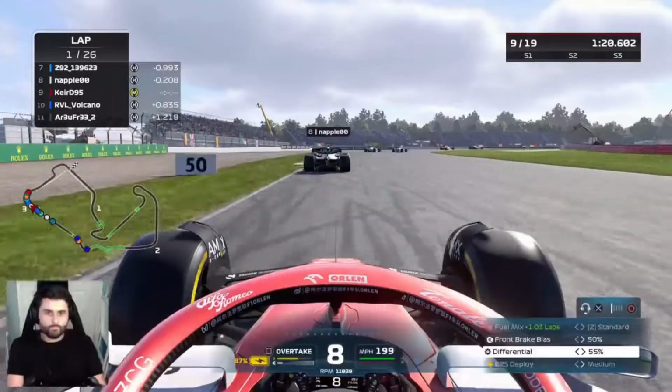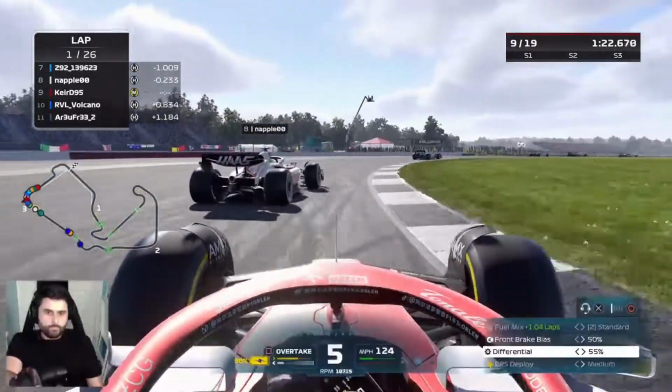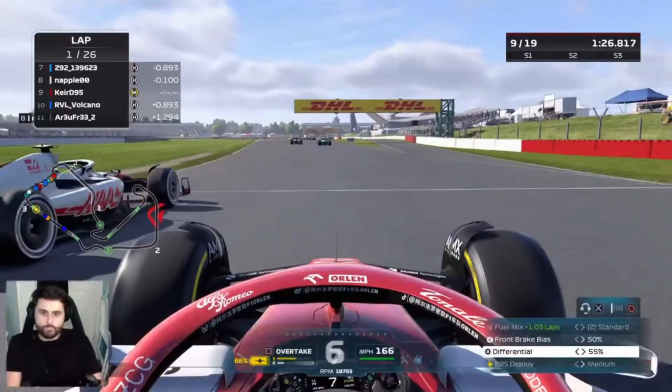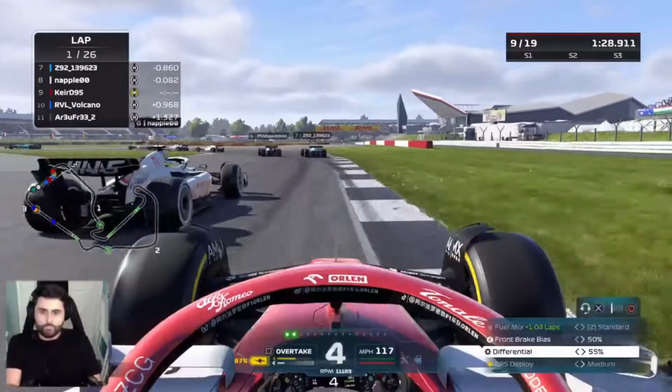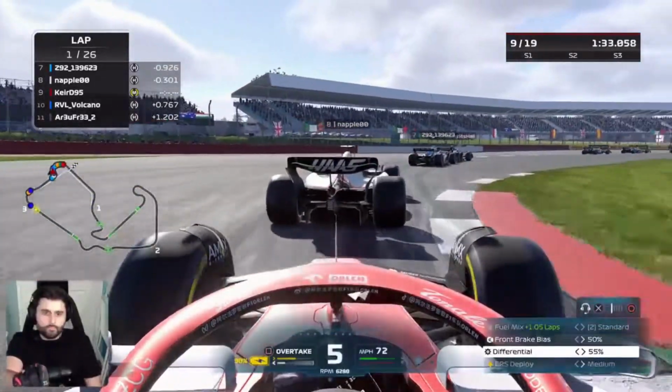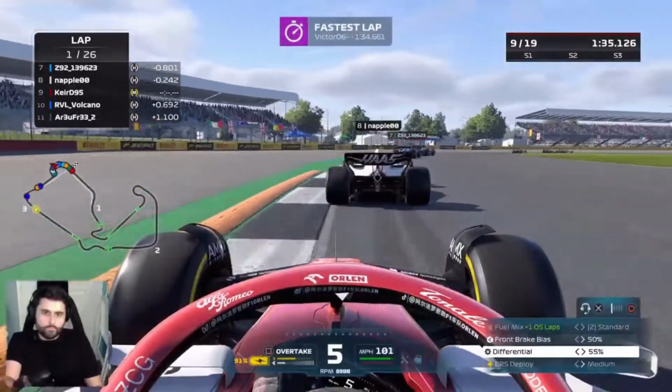Want to try and start setting some consistent laps and start challenging those in front, because we do have a pace advantage at this point in time. And we feel like, at least for the moment, Napple is holding us up somewhat. So we started looking at that move as we approach the end of the first lap.